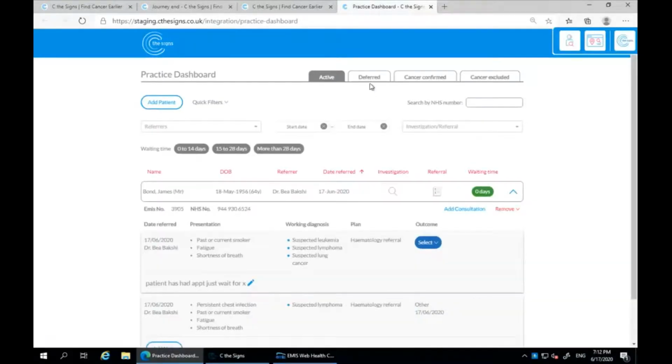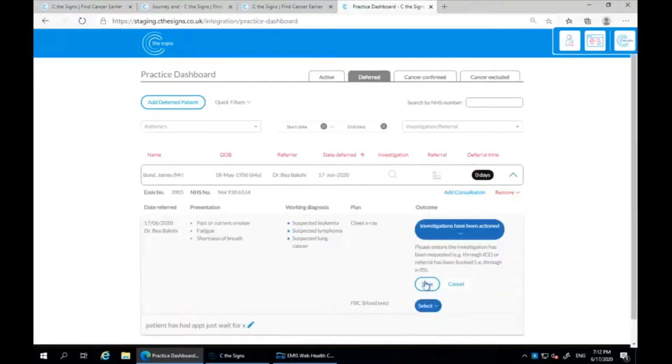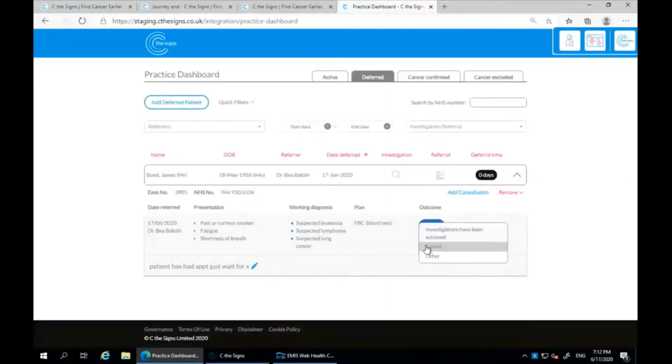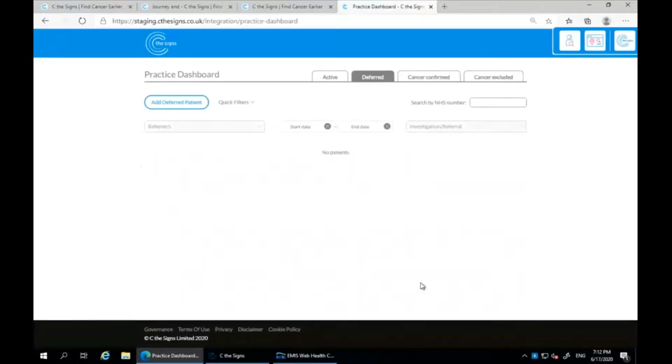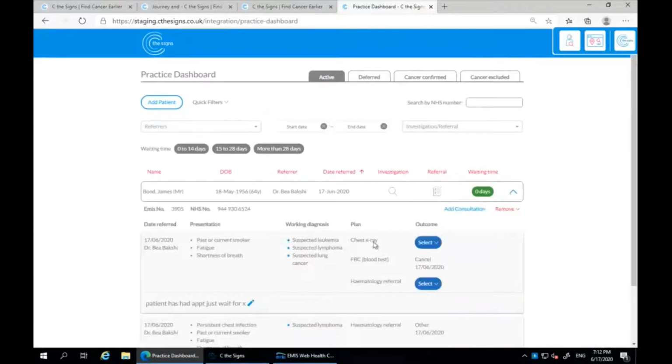I'll take you now to the deferred page. So you can see I've deferred the chest X-ray and the full blood count, so they're both noted here. I'm now just going to action the chest X-ray and save that, and I'm going to cancel the full blood count because maybe they've had it elsewhere, and the patient's been removed from the deferred page. And if I go back to the active page just here, you can see the chest X-ray has moved over. The full blood count is documented here as cancelled.